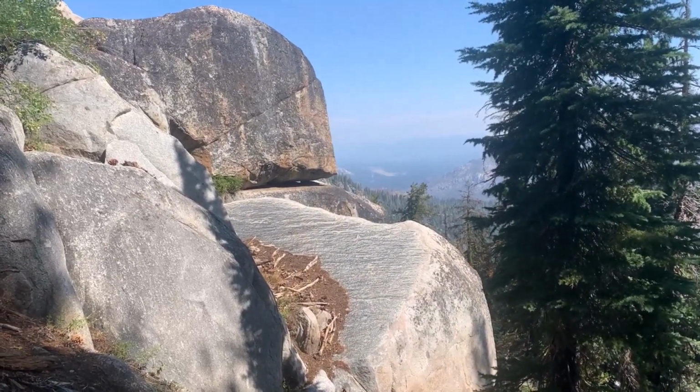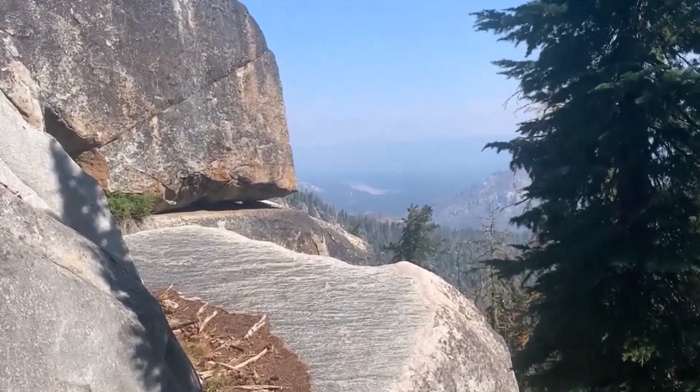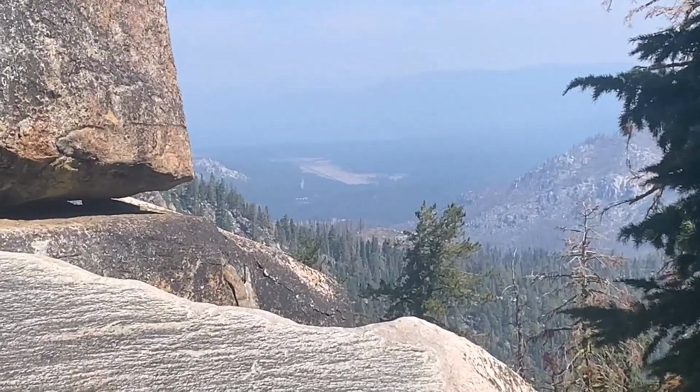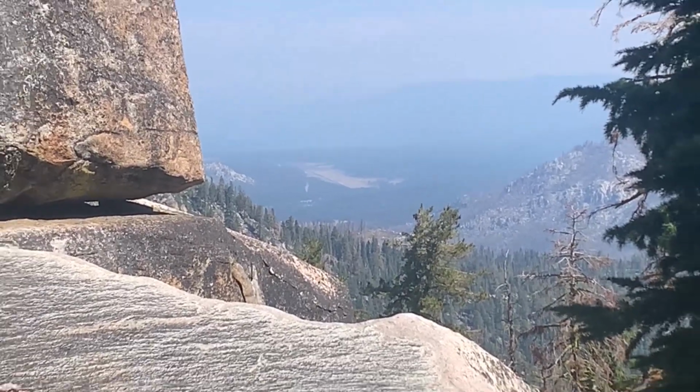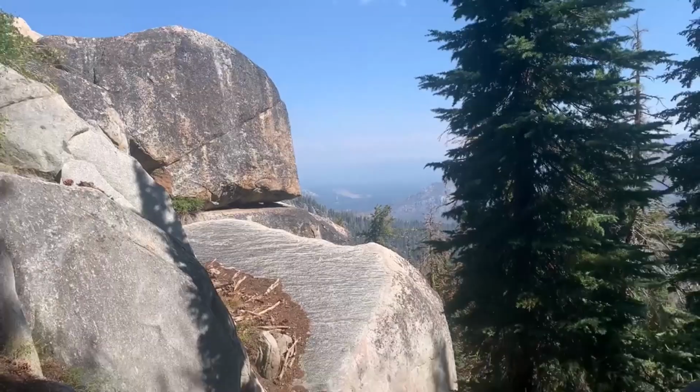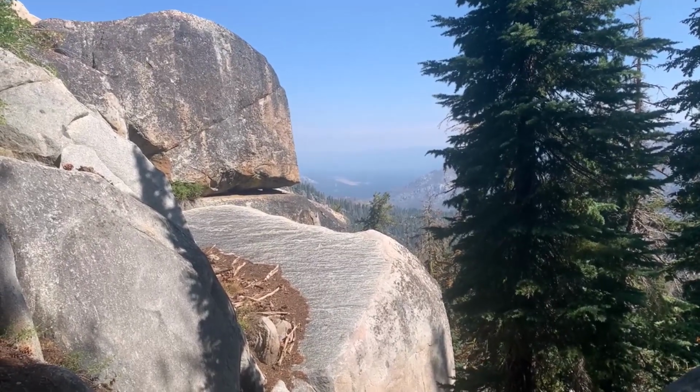Quite a view spot right here. I'm on my way downhill towards Echo Summit. Notice this airport. Hopefully you can pick that up a bit. Echo Summit is down that way, maybe a little bit to the left of there, but that's where I'm heading to, about 4 miles out.